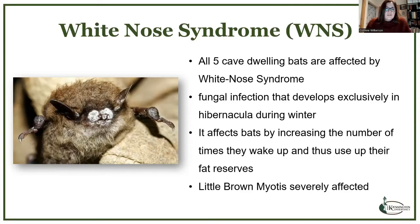So during hibernation, what happens is the bats lower their body temperature and suppress their immune system. Well, if that fungus is present, they become very susceptible to it. And then the fungus grows on hibernating bats, and it affects their wing tissue and their muzzle, as you can see here in the picture.